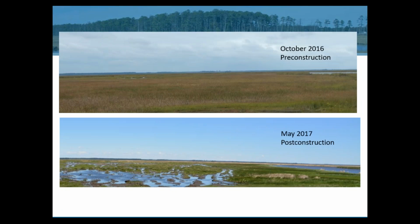So these two photographs, essentially, show it immediately pre-construction, and then just a few weeks ago. That top photograph was in October of 2016, about 2 or 3 weeks before the project started, and you can see that expanse of three square marsh. The material was added in November and December of 2016. And then the bottom photograph is roughly that same area just a couple of weeks ago, May of 2017.